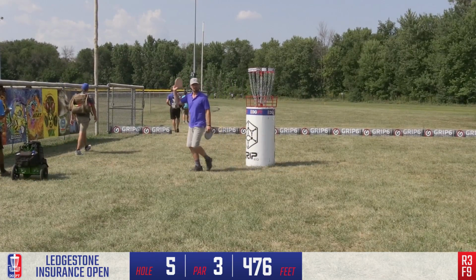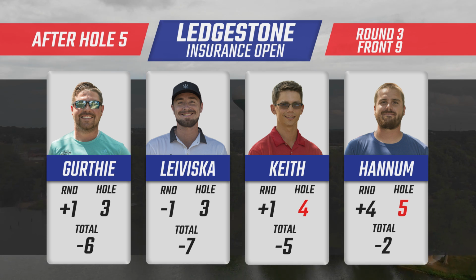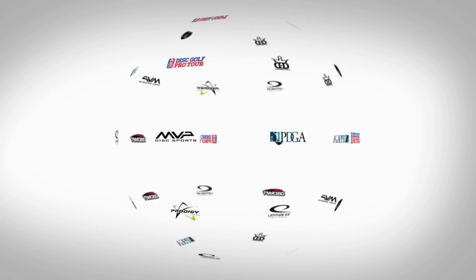And so even you see where Garrett threw an unbelievable shot, put himself inside the circle and in position to get the birdie. It's not guaranteed with that elevated basket. There's a little bit of scoring separation there. Gurthie sitting at 6 under. Leiviska 7 under. Emerson taking the bogey, sitting at 5 under. And Hannum 2 under with that double bogey.